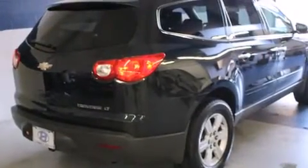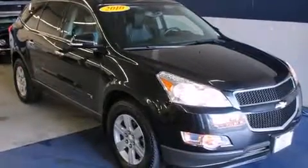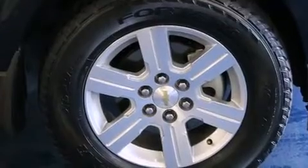The following features are also included: a low tire pressure indicator, air conditioning with automatic climate control, cruise control, a leather-wrapped steering wheel, rear curtain airbags, rear seat child-proof door locks, a pass-through rear seat, steering wheel mounted controls, full power accessories, and a power driver seat.